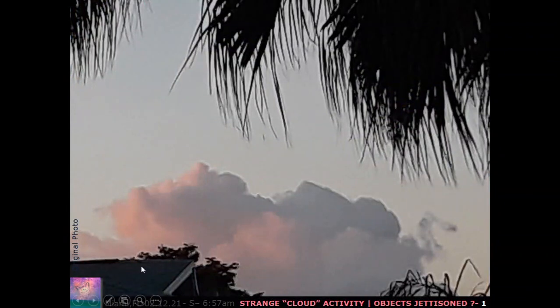Alright, now here's an example of what could be going on in here. So we are looking at this in South Florida. For decades, living on this planet, I'm noticing a lot of anomalies and things that don't normally occur in nature, in the cloud systems, and in the skies. This is one of those examples.